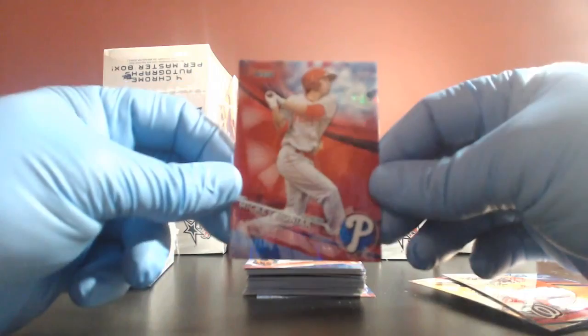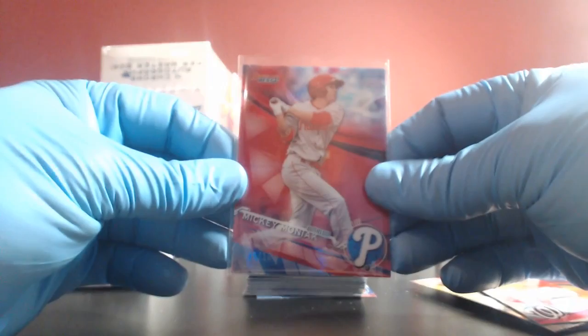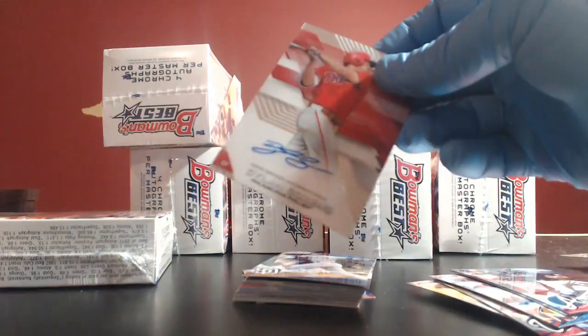It's a nice parallel there. Low parallel. I guess that's what I was feeling. It was numbered to 10. Cespedes, Ichiro, Brendan McKay, Dansby Swanson, Dylan Cozens. Is our auto, our first one.